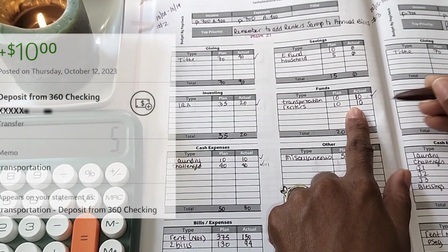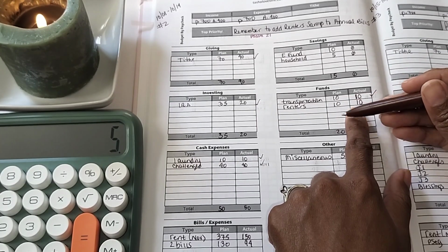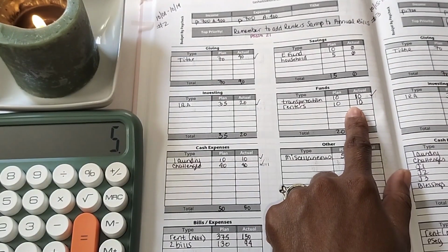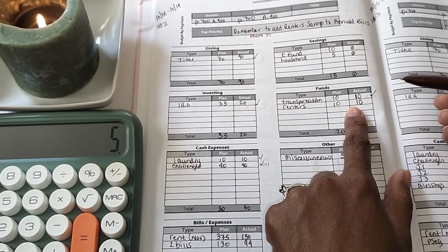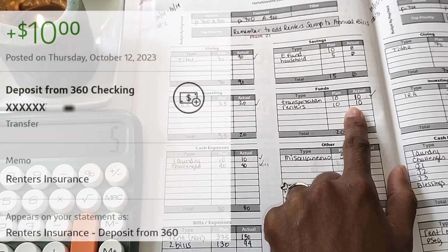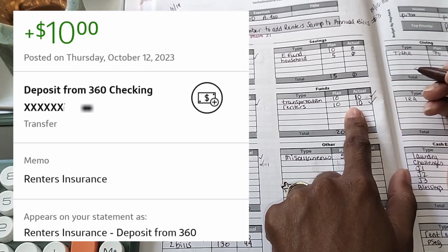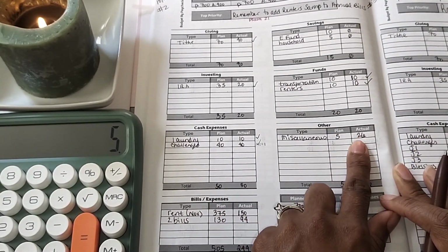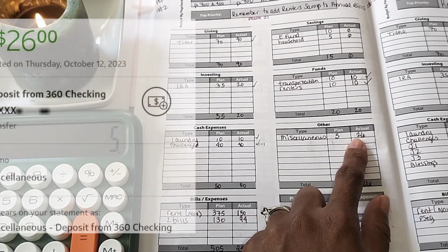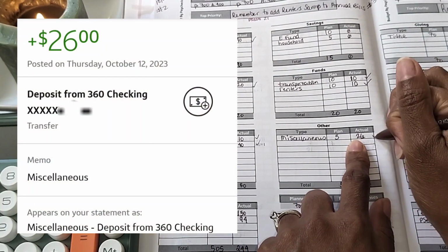Renters Insurance will get $10, but I'm sending it to our annual bills fund because it's included in all of the annual subscriptions and policies and bills we have. Success, $10 sent to Renters Insurance by way of annual bills. Miscellaneous will get $26. Success, miscellaneous got $26.